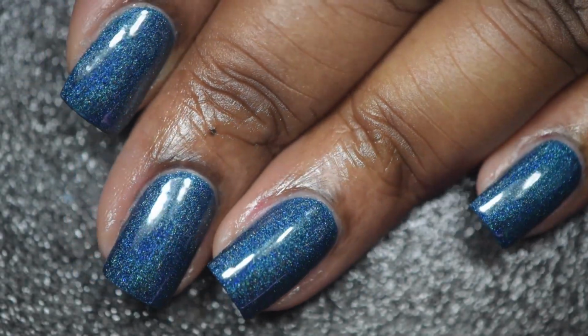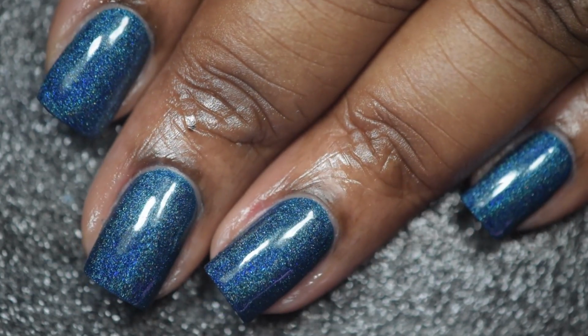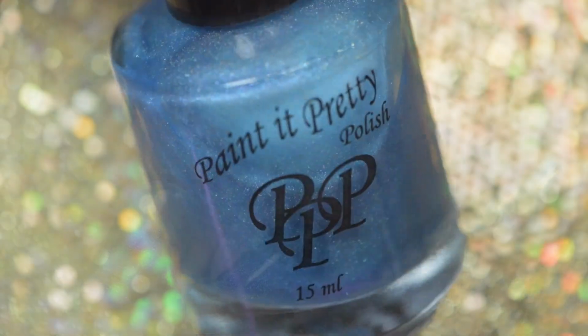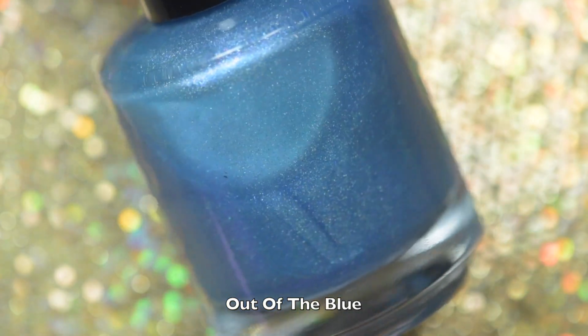And here's a final look at Midnight Sparkle shown with a glossy top coat. Super pretty, strong holo effect. Absolutely love this color. Next we have Out of the Blue, which is a gorgeous sky blue holo.